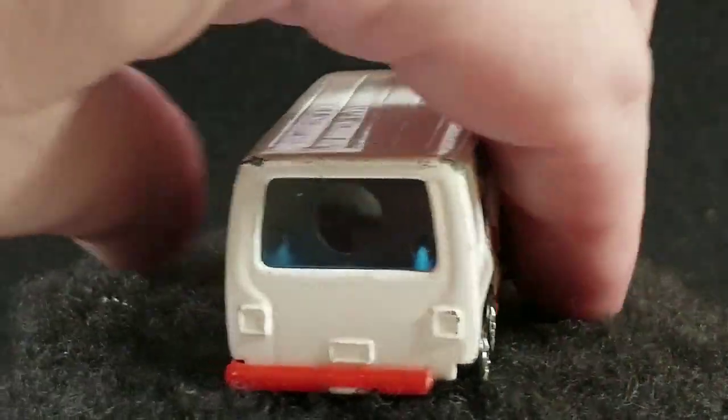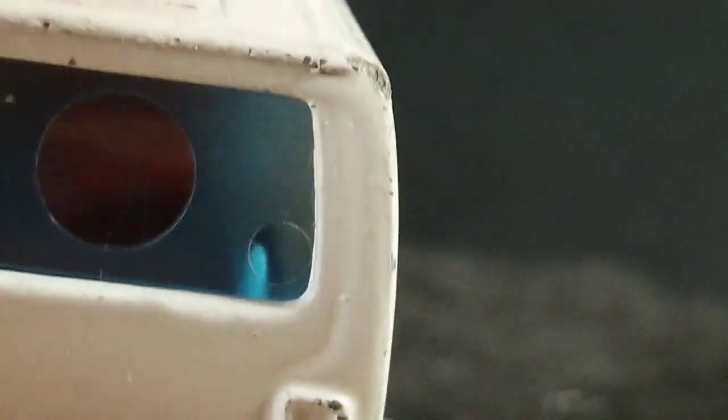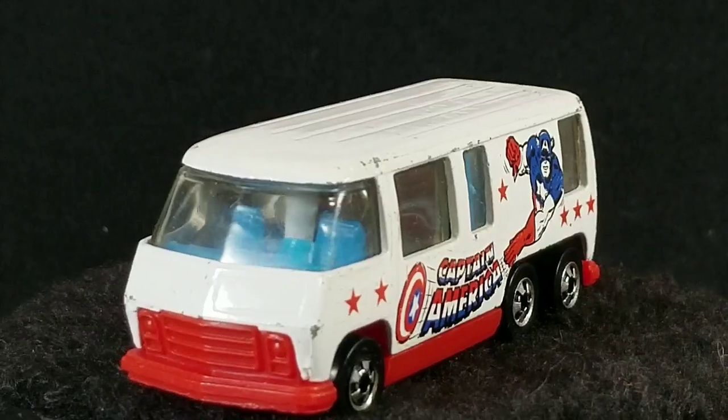Let's see if we could take a look in the back. I don't know if I can hold it up to the camera good enough for you to see inside. Yeah, I don't think that's gonna work. But I looked inside, and there's a picture of Captain America, like an action scene, like a comic book.